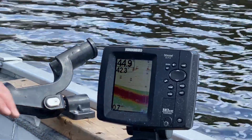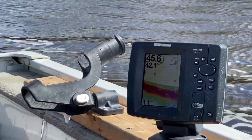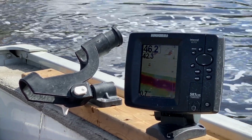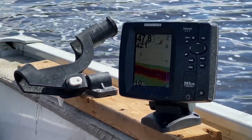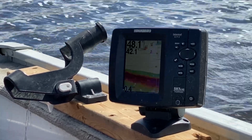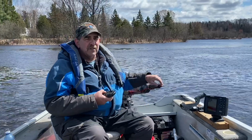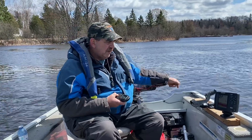So you'll see a bunch of them in a close clump, and you'll have these big marks a lot closer to each other, and they'll be closer to the drop off. We're sitting in the back of the hole right now, but they'll be right on the edge of the drop off. And as I said, usually they run at night. Once the evening comes, they'll be moving up.